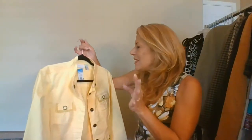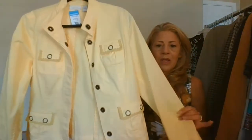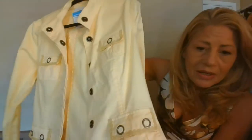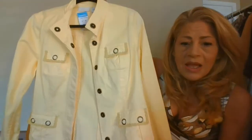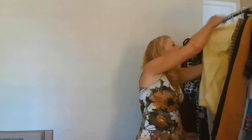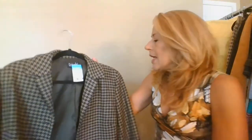All right. This one I am sending in. It's a Chico's. It's like this jean jacket, yellow in pristine condition with all this little lacy boho kind of detail and little grommets. So I will send this one in to them. I have not sent this brand in, so I am going to try to send this in. I don't know if it comes up green. It's green. It's really pretty green in this.